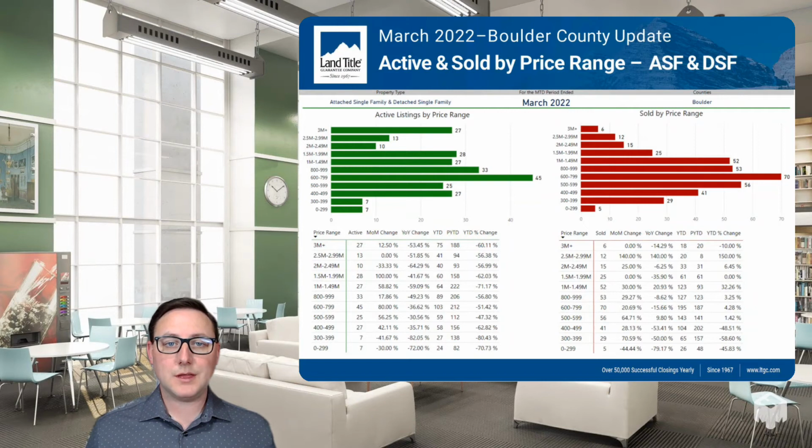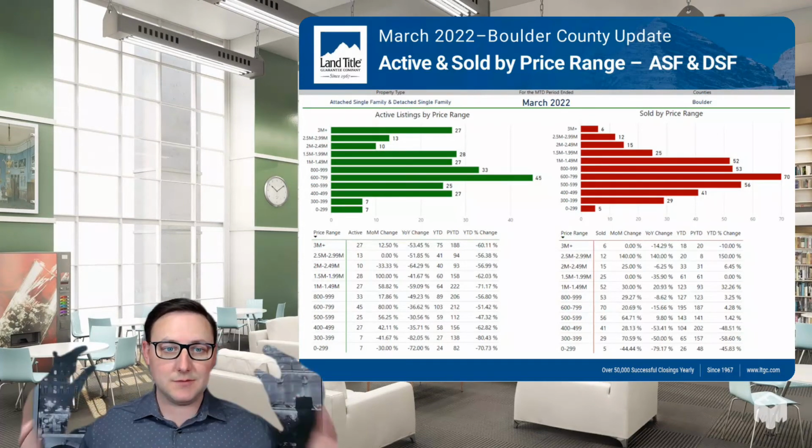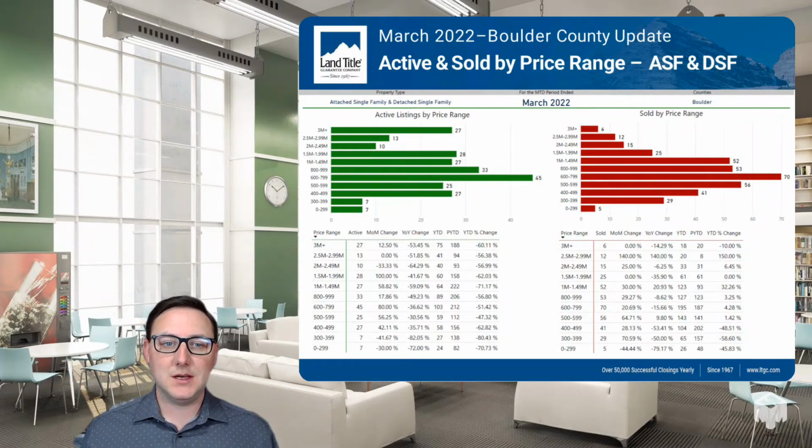But with all of that inventory starting to rise and sellers coming to market, buyers are definitely taking advantage of that, but it's so competitive. You can see that it's turning over just incredibly rapid, and the luxury market is still booming. We've been talking about the luxury market for, it feels like, a year and a half, 2 years, but it is still just gangbusters. I mean, 2 to 3 million is just so much ahead of where it was last year. 2.5 to 3 million, we're up 150% in our sales. Don't be concerned that the 3+ million is only down by 2 sales from this time last year.